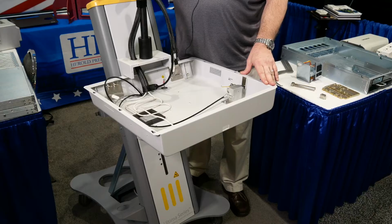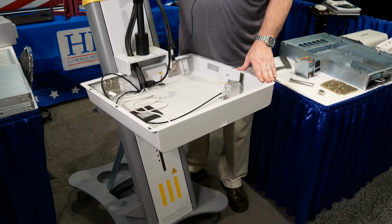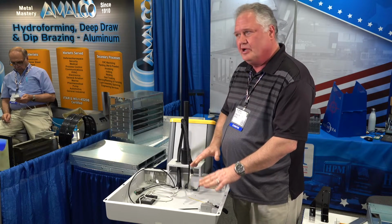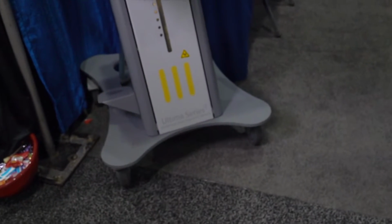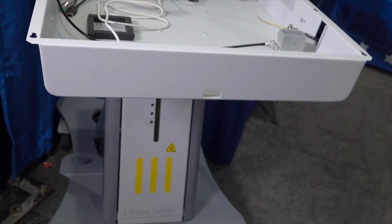Here's another interesting part and program that HPM worked out. This is a medical cart that nurses use in hospitals. They put their laptops in, visit their people. This is fully adjustable, goes up and down.